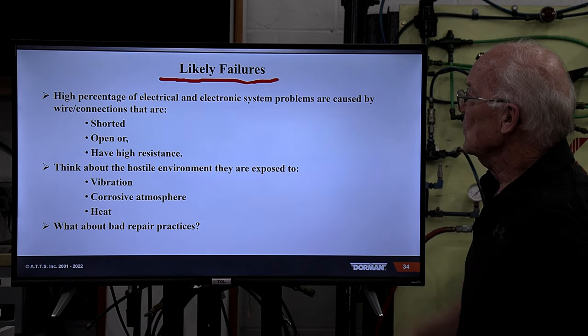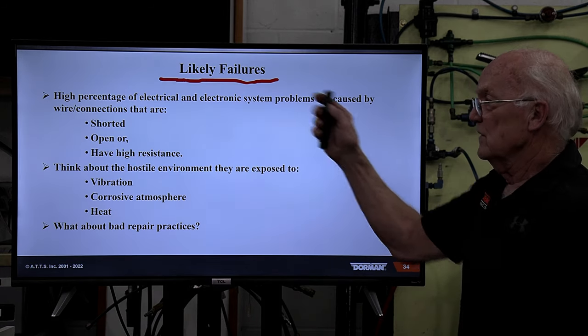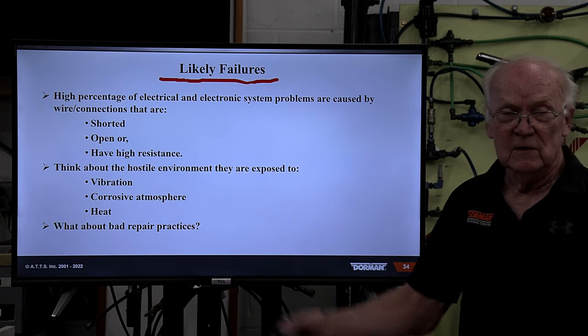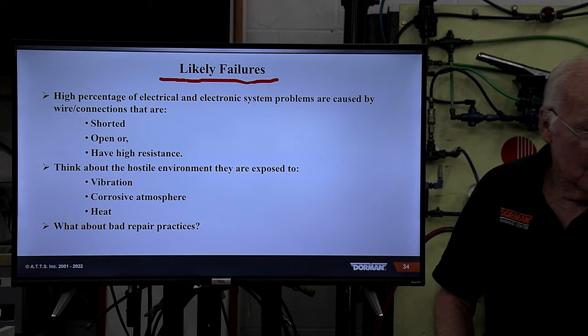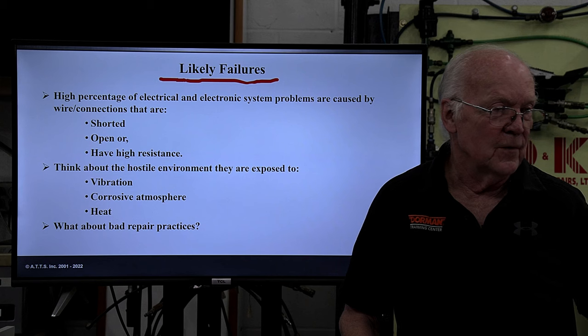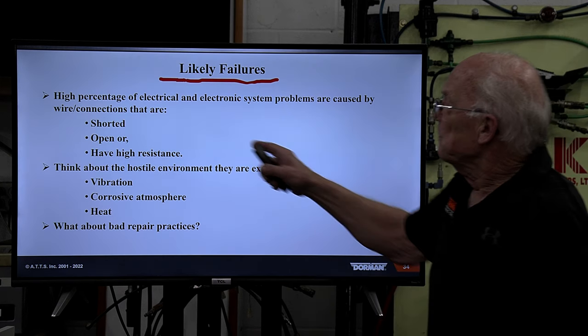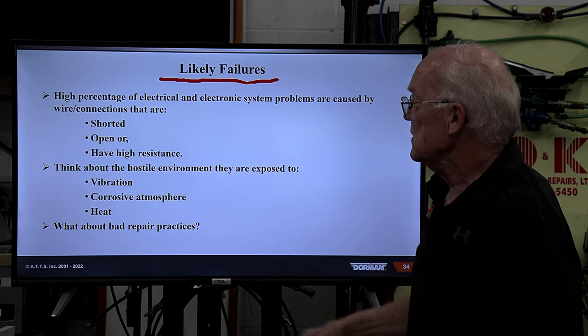A high percentage of electrical and electronic system problems are caused by wire connections that are shorted, open, or have high resistance. And this is true. I mean, I've been doing this, I don't even want to tell you how many years. Somebody wrote that a school bus had all white wires with numbers. There you go.